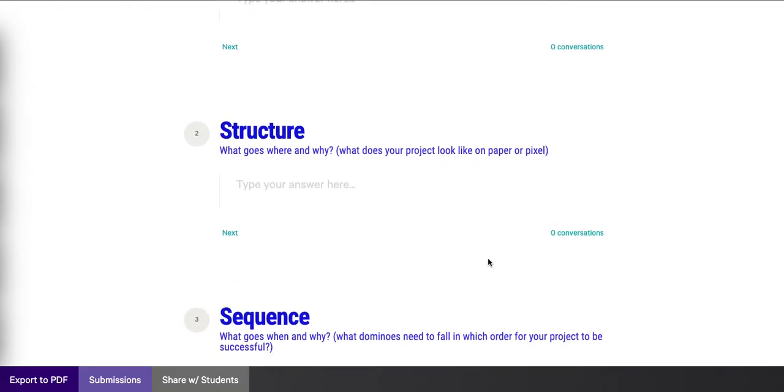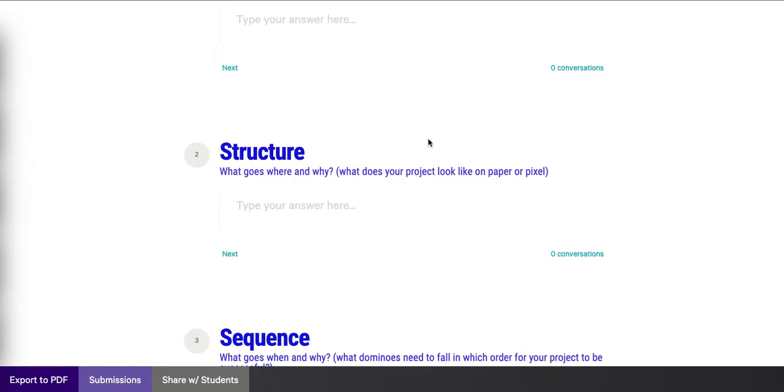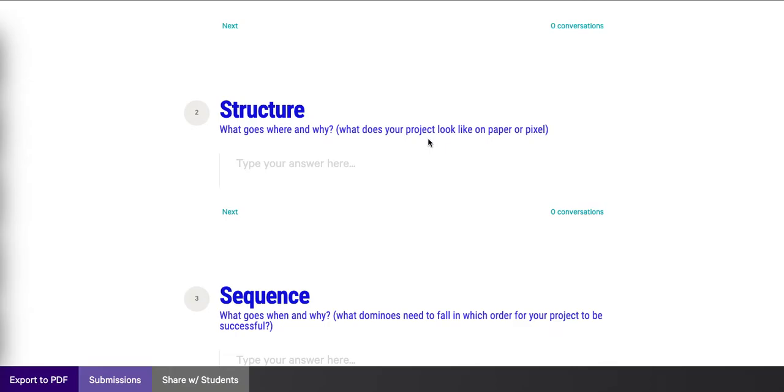Number two, structure. What goes where and why? What does your product or project look like on paper or pixel? And I simply recommend that you graph it out, map it out, draw it out, whatever sense door is easiest for you to use to map all this stuff out. I like to use these sorts of worksheets that you're looking at here. I know other people like to draw it out. I've also done that as well, where you're actually just creating a map, so to speak, of what everything looks like on paper or again pixel, and you have a sense of everything that you need to incorporate into your project or platform or community, or you can visually see it.